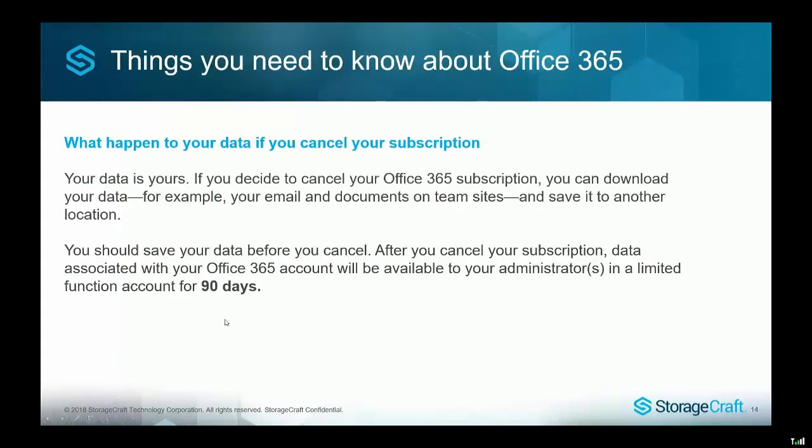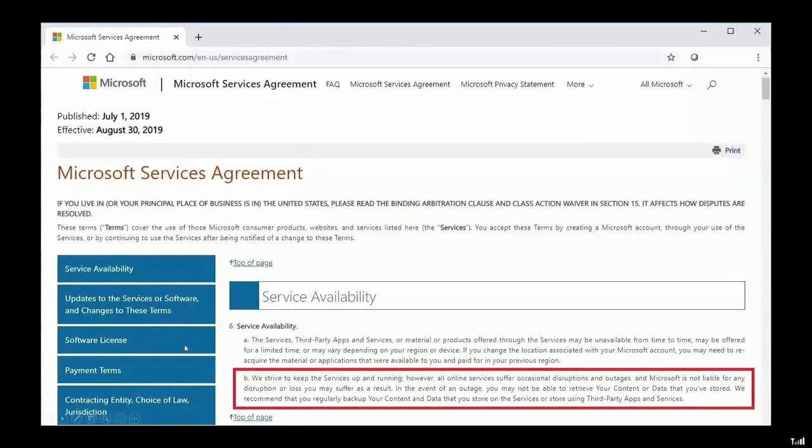Also, if you cancel your subscription or there's an issue with it renewing, or a user, again, as we talked about before, what happens? Is that data going to be available? What happens after the 90 days? There's all these sorts of things to think about, and the risk associated with not having a backup solution in place.